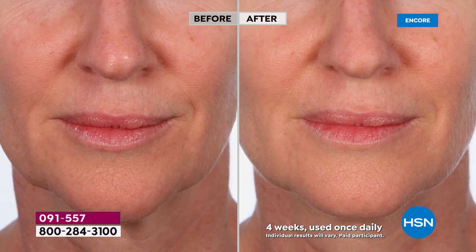Wow. I love to look at this around her mouth as well, because our mouth is another one that moves all day. And my husband would say mine moves more than everybody else's, right? You get little wrinkles all the way around your mouth just from talking and smiling and having fun. Look at her mouth lines in the before. Look at the after, how much smoother. Also, I want you to take a step back and look at the skin tone. This revitalizes and revives your skin tone as well.